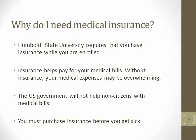You may be asking yourself, why do I need medical insurance? It is the policy of Humboldt State University that all international students have health insurance while they are enrolled. Health insurance will help you pay for any medical bills that you accrue during your stay. Without insurance, your medical bills may be overwhelmingly expensive. The U.S. government will not help non-citizens with medical bills. It is important to know that, for your health insurance to work, you must have purchased it before getting sick or injured.